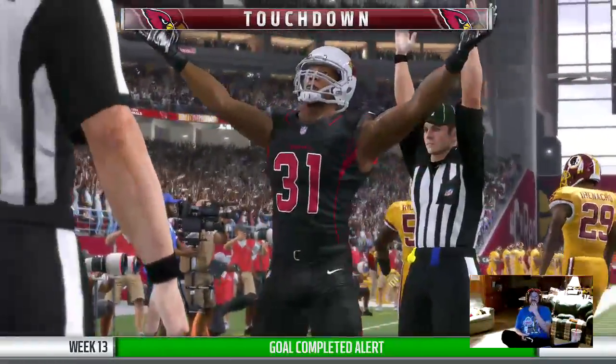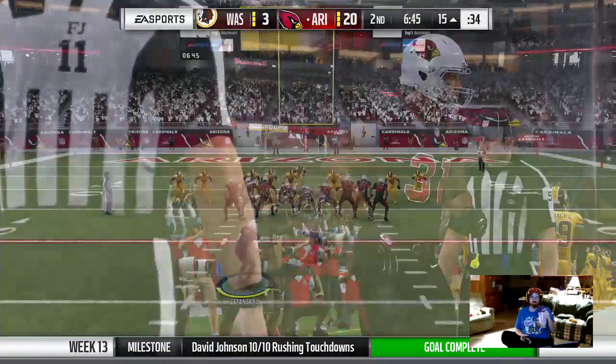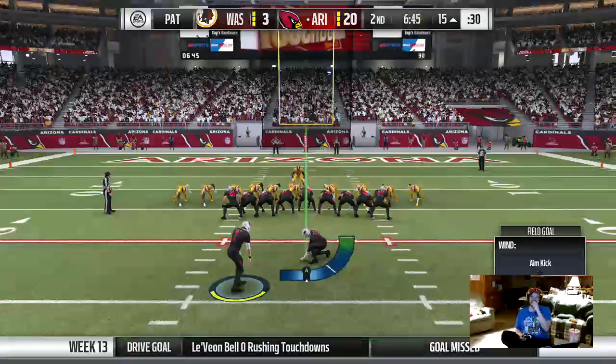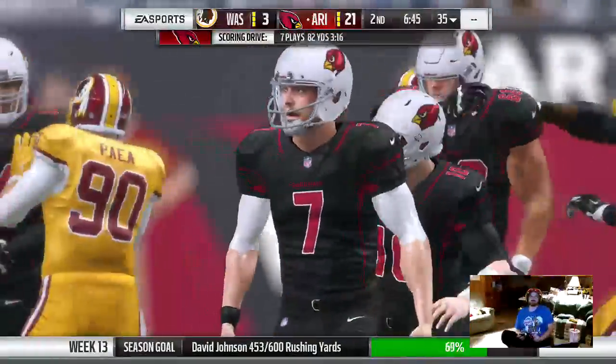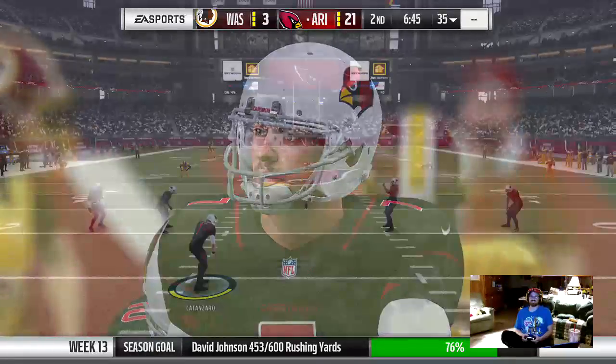Touchdown, Cardinals. I can't be that upset, but David Johnson with touchdown number 12 on the year. Wow, David Johnson has 12 touchdowns now on the year, adding to their lead. They decided to run it in and got it done on third and goal. A lot of my touchdowns have been rushing. And the kicker has to come out for the PAT.